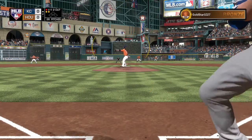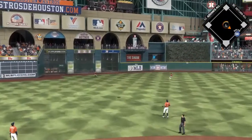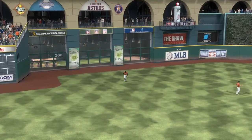Here's the pitch. This is hit high in the air out toward left center. Springer has a read on it. He makes the play, and that'll end the inning.